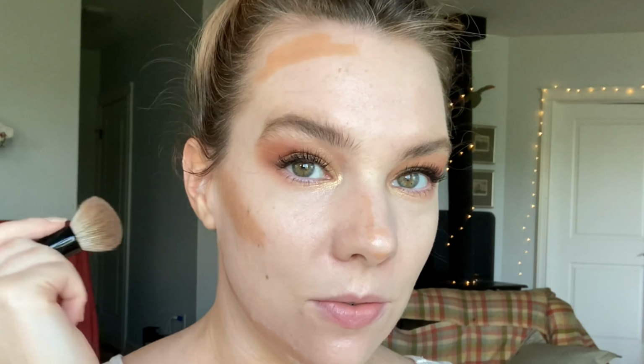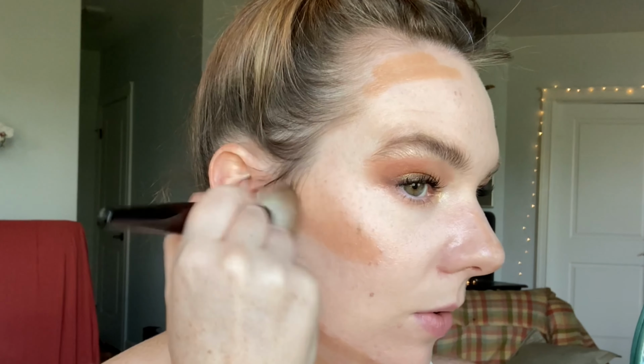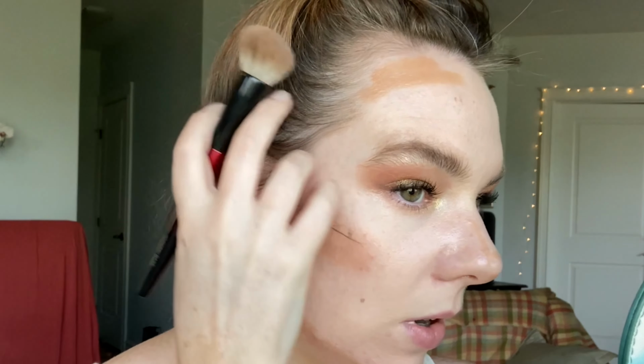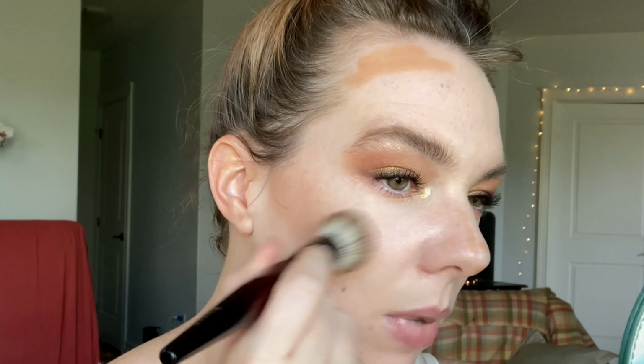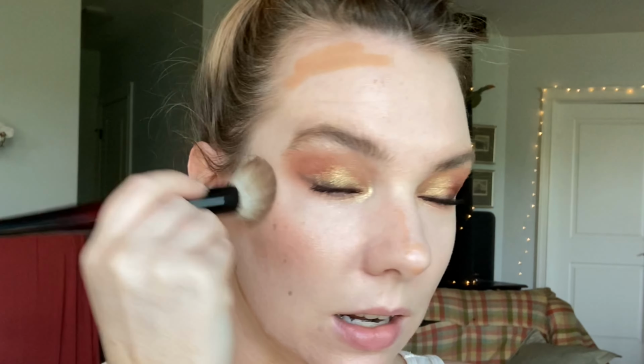All right, so you saw how many swipes I did on my cheek there, which is a lot more than I would normally use, but with this product, it's kind of what is necessary. I'm gonna take my classic base brush from Sonia G. and just start to swirl and buff and blend that in. Kind of a mixture of padding and blending.